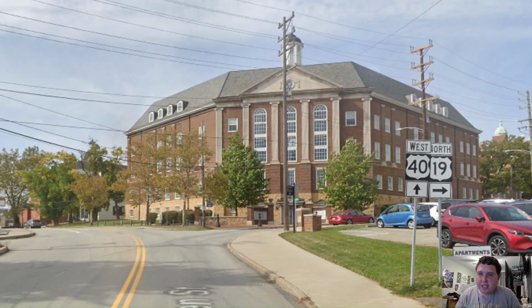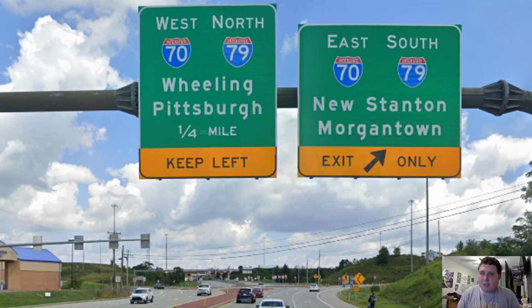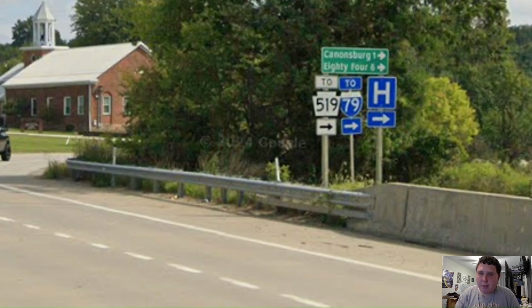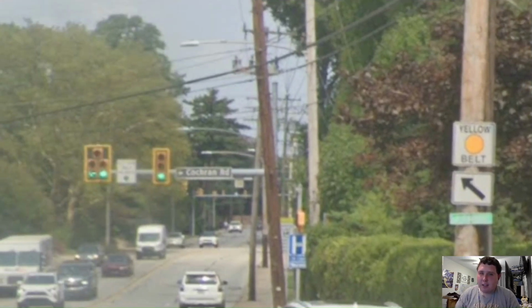And this is where US 19 splits off from US Highway 40, as US 19 is now going to be heading north towards Pittsburgh. And then just outside of Pittsburgh, we're meeting with Interstate 70 and 79. It has 3 good control cities, and we do not talk about New Stanton. Hey, look at that, we meet Pennsylvania Highway 519. That's not a coincidence. And here is where US 19 becomes its truck route or regular route, and we're going to be following the regular route here.